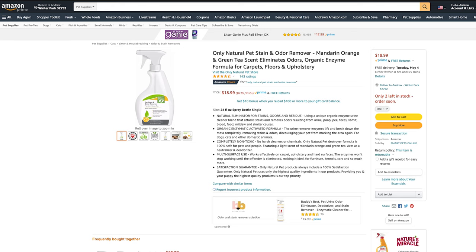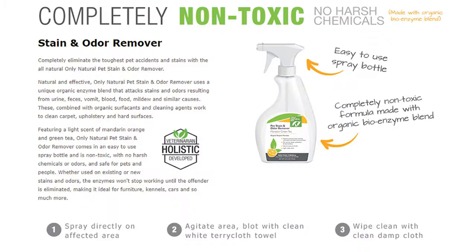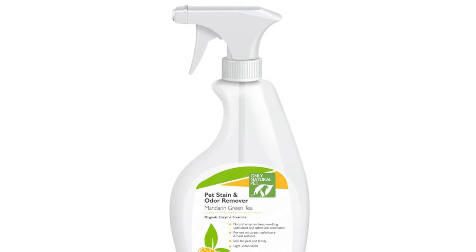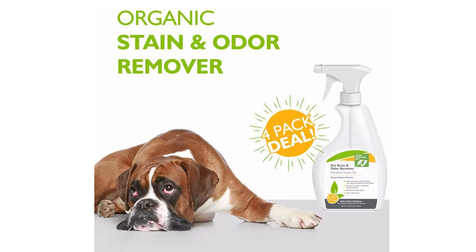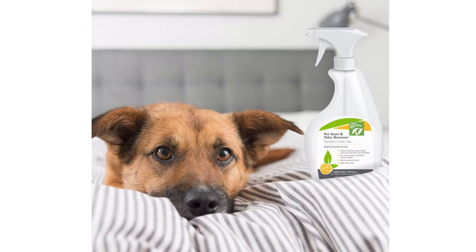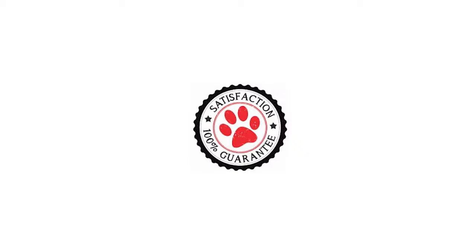Okay, starting at number 1 is Only Natural Pet Stain and Odor Remover. This is a must have because puppies will have accidents and cleanup will be needed. It is an organic, non-toxic pet odor and stain remover. It's made with mandarin oranges and green tea scents. It has an organic enzyme formula. It's good for multi-surface areas such as floors, carpets, and upholstery. It's 100% safe for pets and people, and this product also has a satisfaction guarantee.